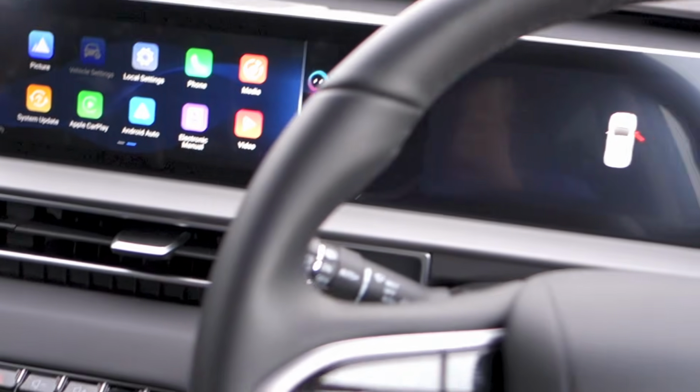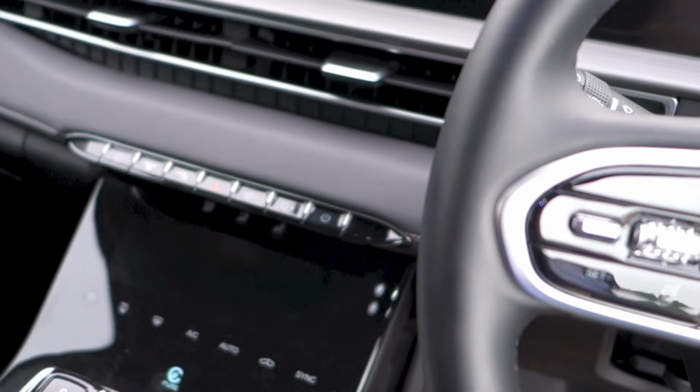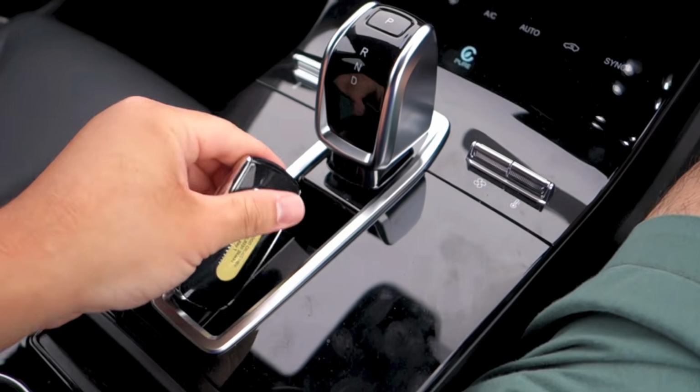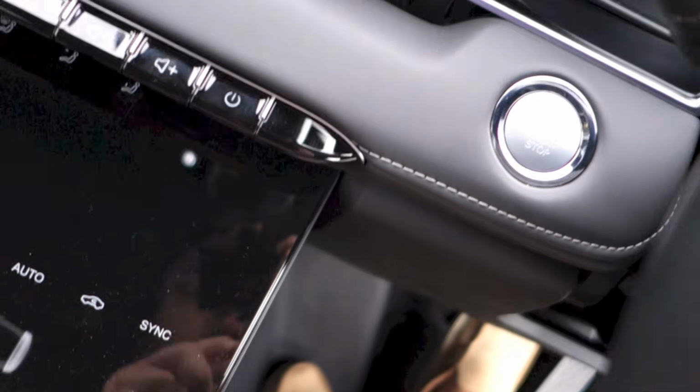Along with the smart keyless entry is a keyless push button start system. So to start the Tiggo Cross, make sure the key fob is inside the car. Put your foot on the brake and press the start button to the left of the steering wheel.